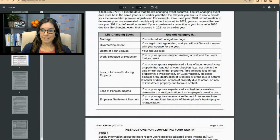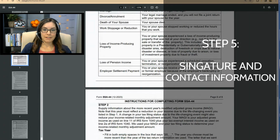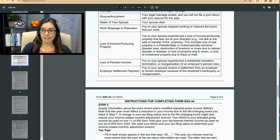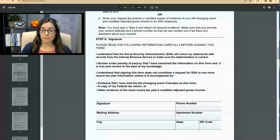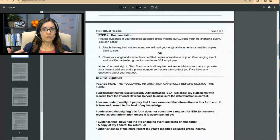Step 5 is easy. So you've done all the hard work of getting all the income estimates, putting together any documentation, or writing an attestation form. And then step 5, you sign. You add in your contact information, and then you're done with the form. And so then the next step is actually turning it in.